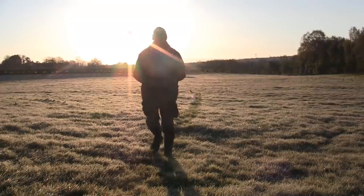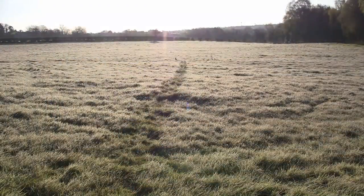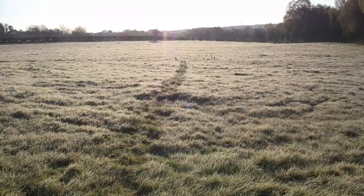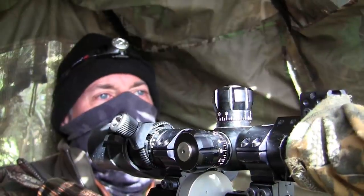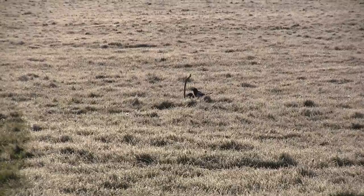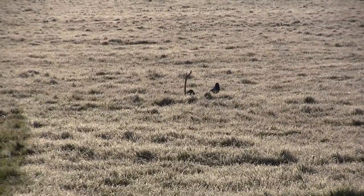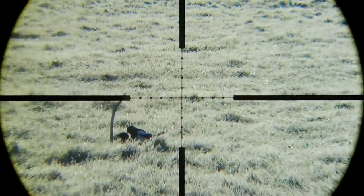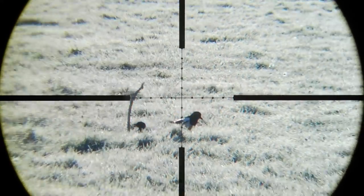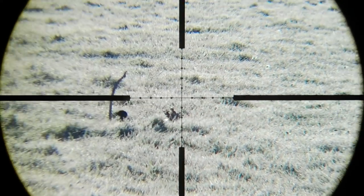On the way back to the hide, I noticed a possible problem. Because I was looking into the sunrise, I noticed a bit of a glint on the camera lens, even though it does have a sunshade on it. But thankfully, it didn't seem to put this magpie off landing. Not as big of a pop this time, but it certainly dropped him in his tracks.